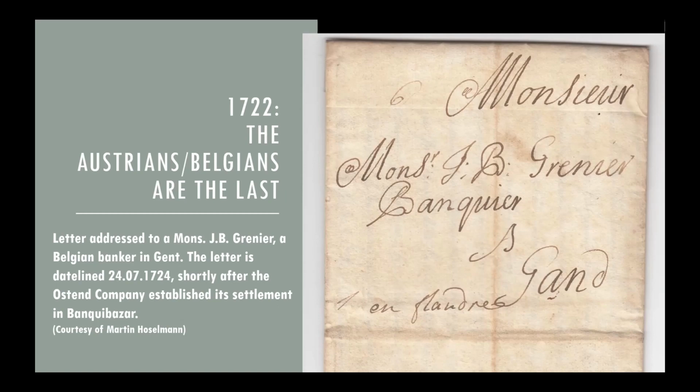The Protestant North is what is today the Netherlands, or what was the Dutch, and the Catholic South is what is today Belgium. The Belgian presence in India only lasted a couple of years.